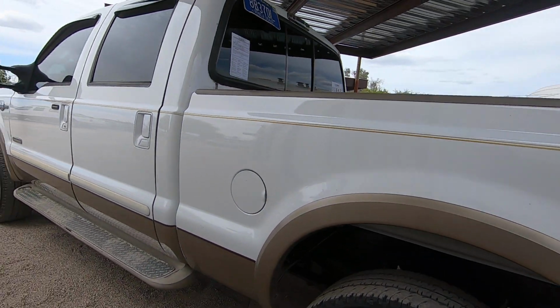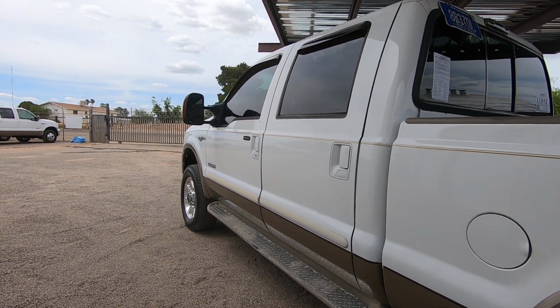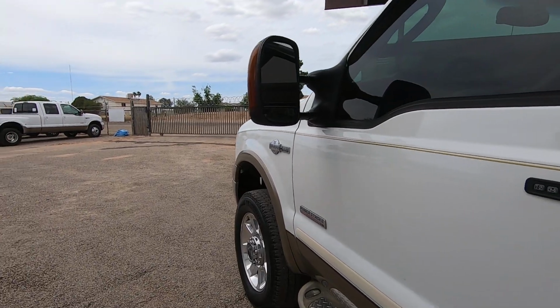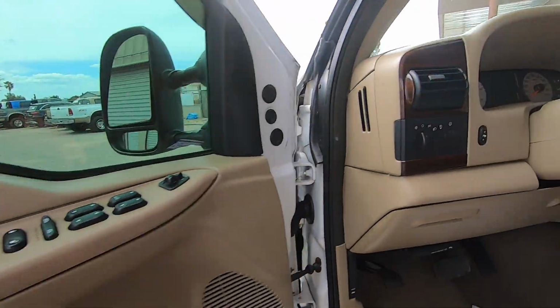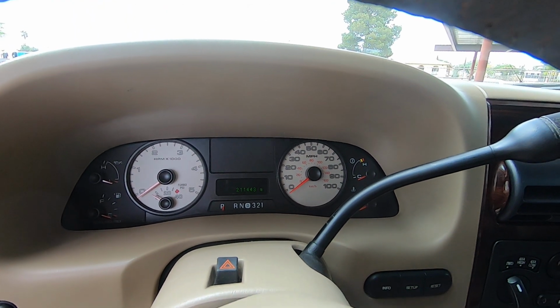I think I said rear shocks. We did the front shocks. Yeah, I'm looking at the front shocks, they look brand new. I think I got it backwards. I think I was going too fast. 211,443 miles.